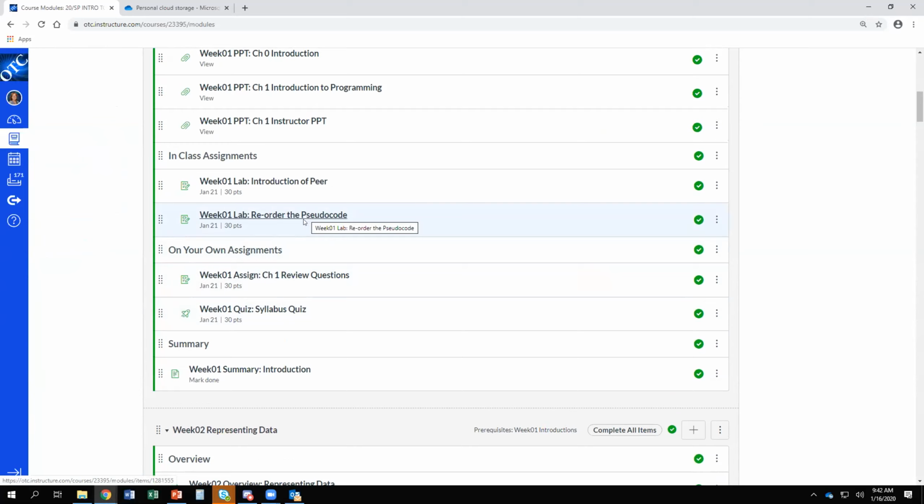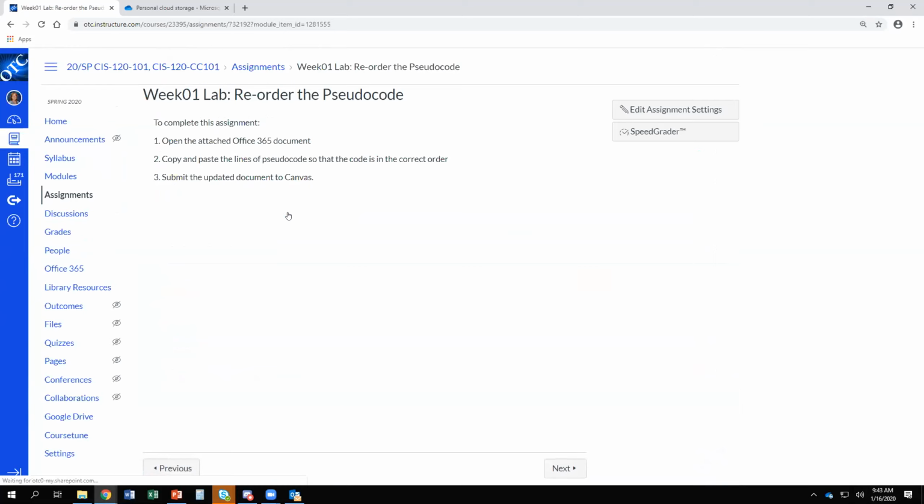All of our week one assignments are due January 21st. That's next Thursday. We'll have plenty of time on Tuesday to get all of these done. So do be reading your chapter and looking at these chapter one review questions. Get your syllabus quiz done. But this reorder the pseudocode, we have time to come back to it next week if we need to. Let's take a look at it. We don't have much time. Our power thing was unexpected.